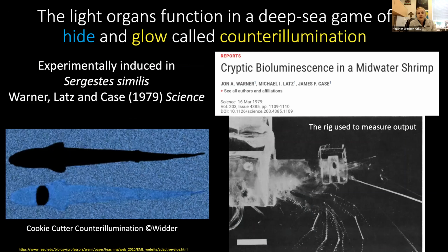We know that these light organs function in a deep sea game of hide and glow called counterillumination, which I'm sure you're all familiar with, so I'm not going to get too much into it. But a fun fact is that counterillumination has only been experimentally shown a handful of times. And one of those times was actually in this family of deep sea shrimp called Sergestids. So Sergestes similis, this is the publication from Warner, Latz, and Case. They've actually shown counterillumination. The first publication was in Science in 1979, but they've also been able to manipulate these shrimp in the lab since that publication to do various experimental studies with counterillumination and Sergestids.